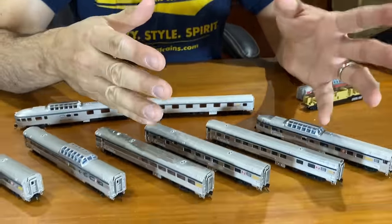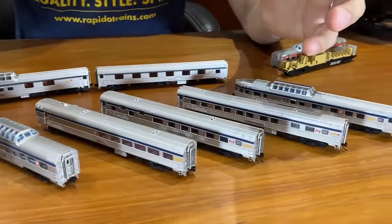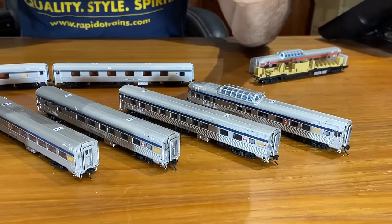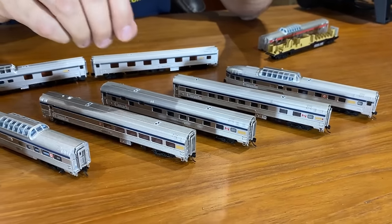You can get the Canadian in a 10-piece train. We've got seven here showing you, but you've actually got two coaches, two Chateau sleepers, and two Manor sleepers. But you can also increase your fleet with three car sets. Each one contains a coach, a Manor, and a Chateau. So those ones come with your own nameplates to put on yourself.